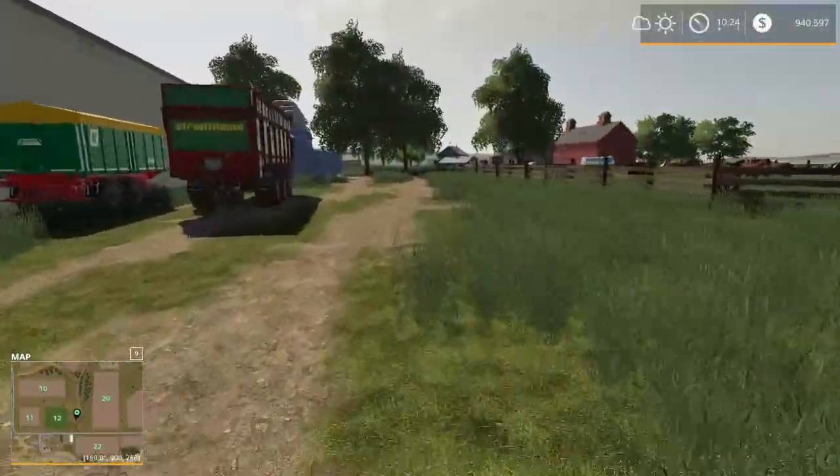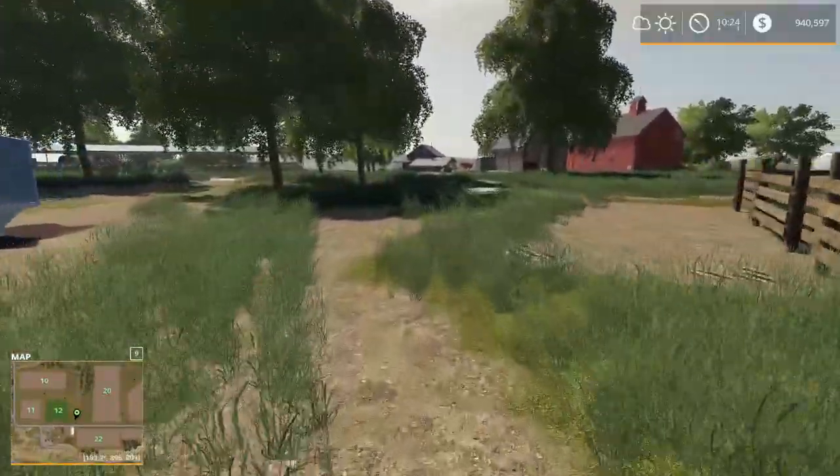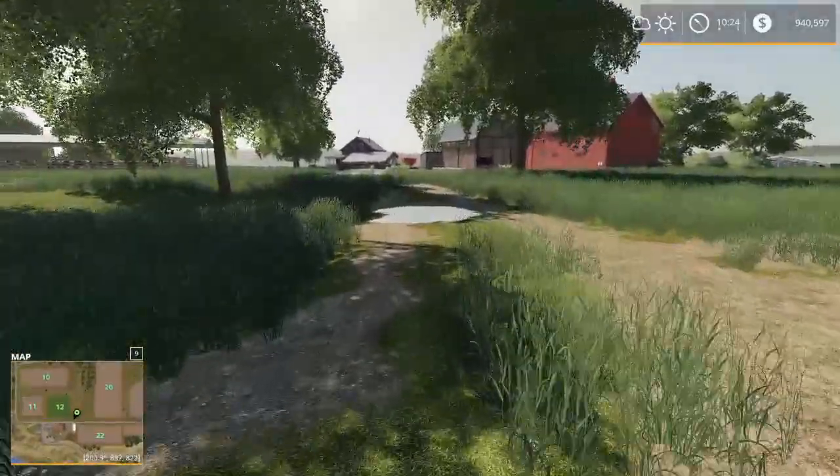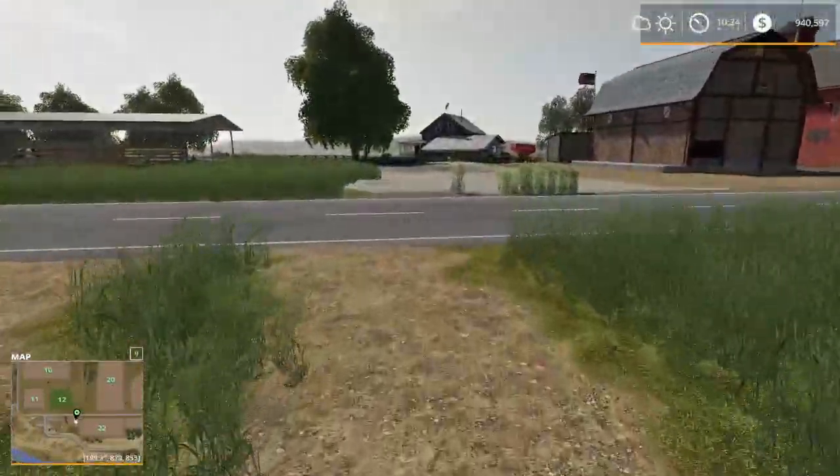So, we have a lot of money. And this is Farming Simulator, so guess what that means? That means we get to go spend money. And I will see you at the store.